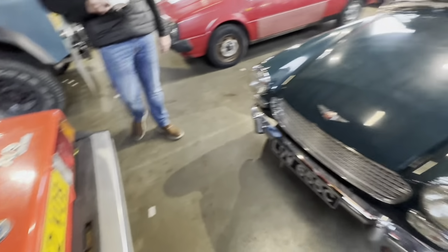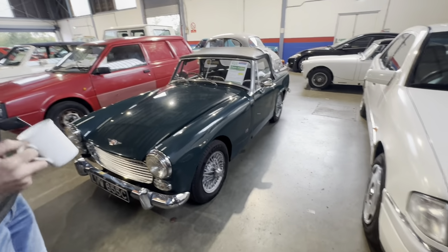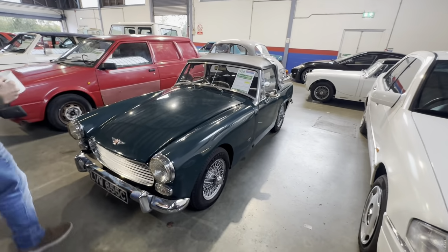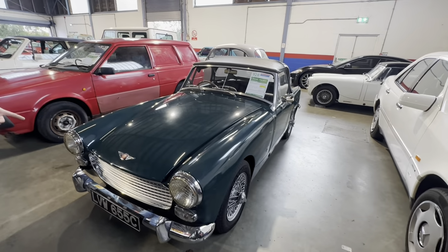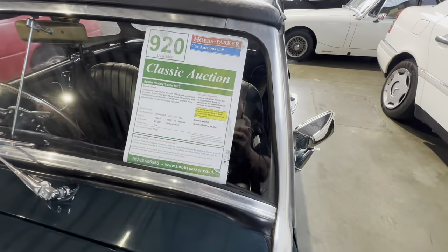Yeah. And then what have we got here? Healey Midget, what do you call it? Yeah, it's a Healey Sprite, but same as the Midget, aren't they? Same thing, yeah. Was that here before? Chris, honestly, I don't know. We've been quite a few times now, haven't we? Yeah, I've got a feeling I've seen this one before.